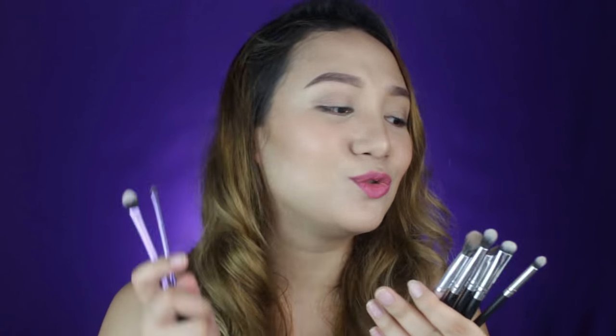I forgot some more brushes kanina. Yung ginagamit ko sa eyes. This is from Beauty Cosmetics. This is a set, yung kasali yung kanina, pero meron pa siyang mga kasama, pero hindi ko lang nalagay dito sa kit. And these two, from Real Techniques. And I also have this puller. I use this to put the lashes.